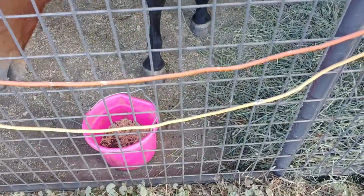She's showing you now how she feeds Cookie. She just drops it on the ground. Nothing very graceful about it. Man, she went for it.